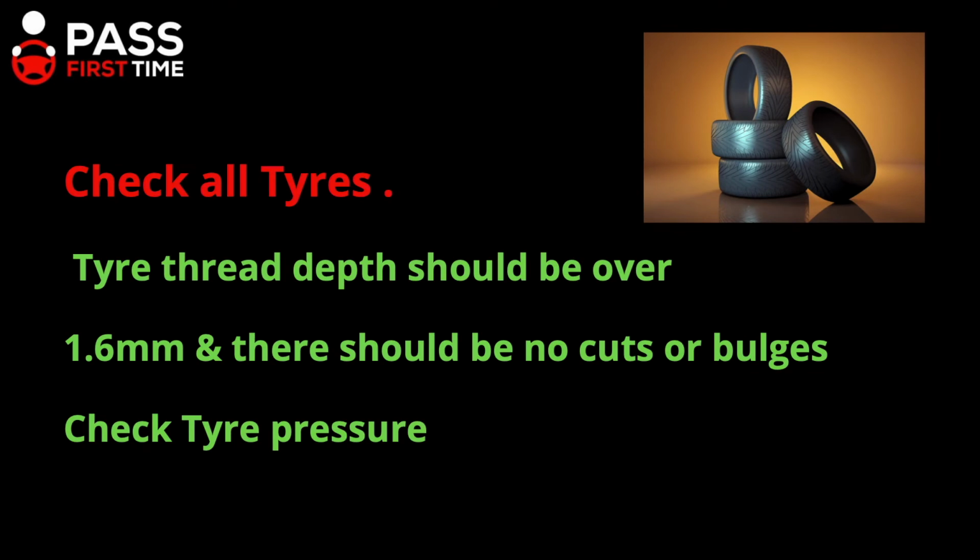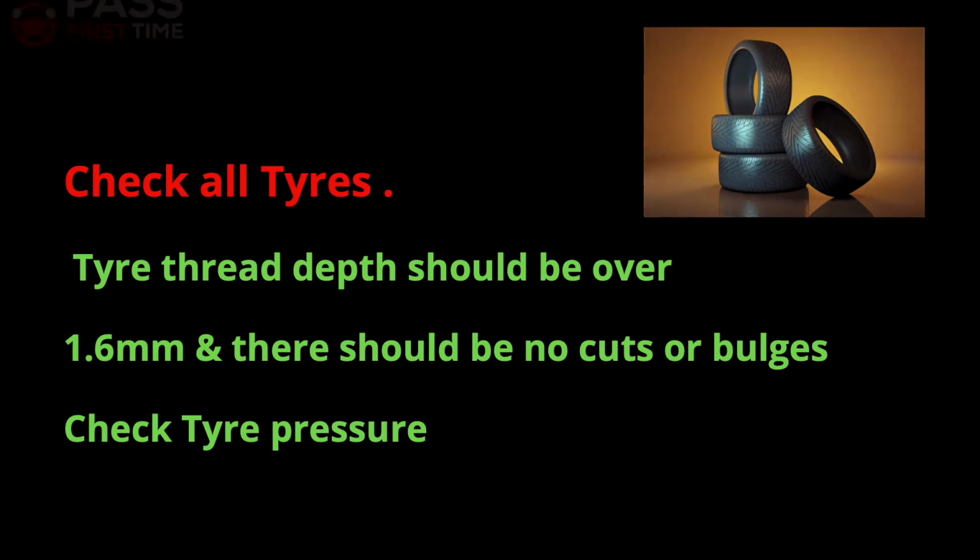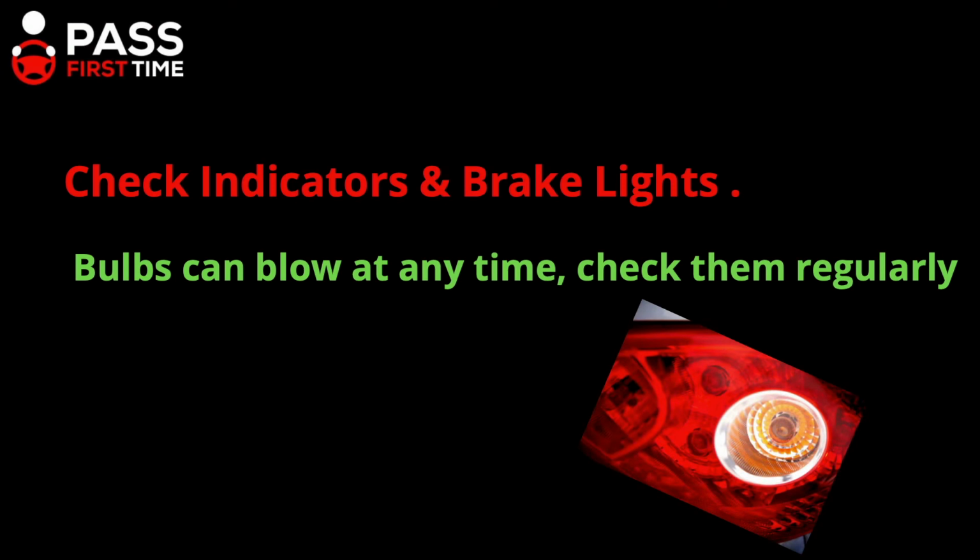Next up, it is tyres. Tyres can be very easily a reason that an examiner will not take you out. The tread depth has to be more than 1.6 millimeters, no cuts or bulges. Tyre pressure must look okay visibly, so check all of these. Also, a mega tyre tip is to check the inside of the tyre. Turn the wheel out and make sure that the inside is not worn. Driving examiners will often check the inside of the tyre because tyres can wear unevenly. So make sure all your tyres are good to go on test day.